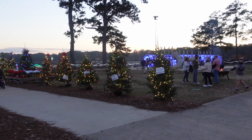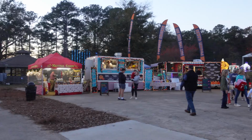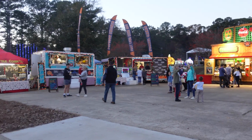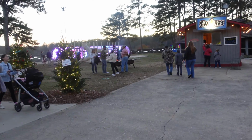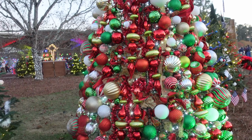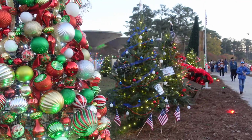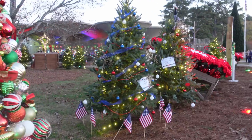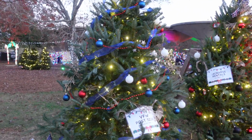I'm gonna walk. And they have s'mores out here where we got our food earlier and sat at some picnic tables. They have a s'mores area and the fire going out here, right in the front. So pretty. The sun is just starting to set now. We're gonna go on the light trail here and see the different, it's the walk-through trail.